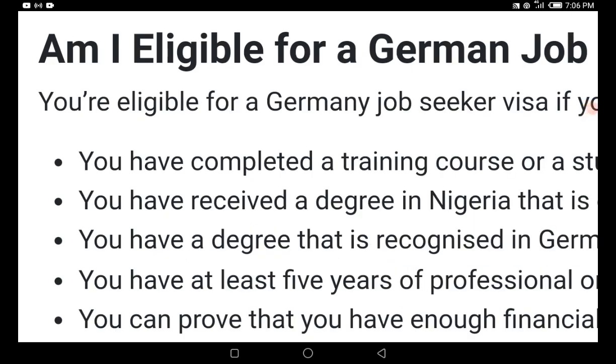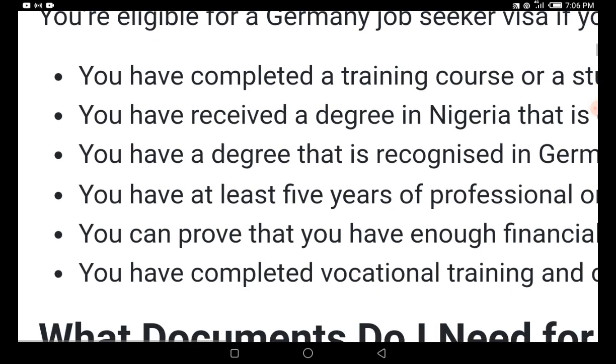You are eligible to apply for this job seeker visa if you already have your international passport from any country, and you meet some of these requirements that we are going to be talking about right now. You must have completed a training course or a study program in Germany, or you have received a degree in your country that is equivalent to one of the degrees in Germany.